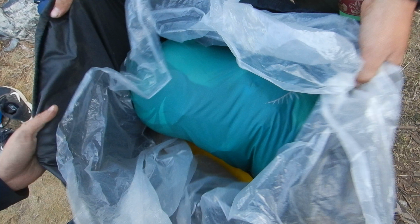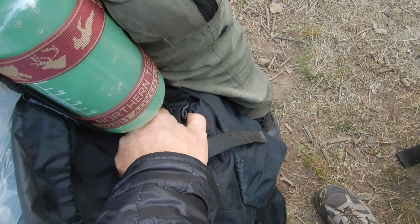Note that is the third 35-liter personal dry bag that has gone inside this whale bag. It is important to remember when you're filling your whale bag to unclip these side compression straps so that you can utilize all the space inside the whale bag.